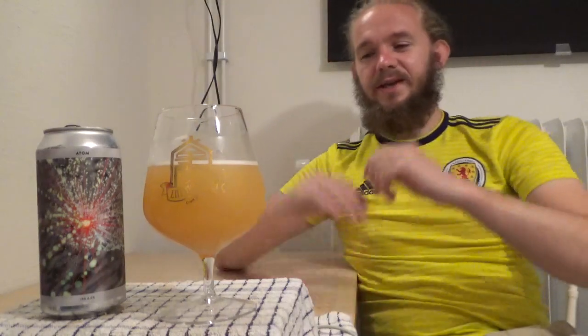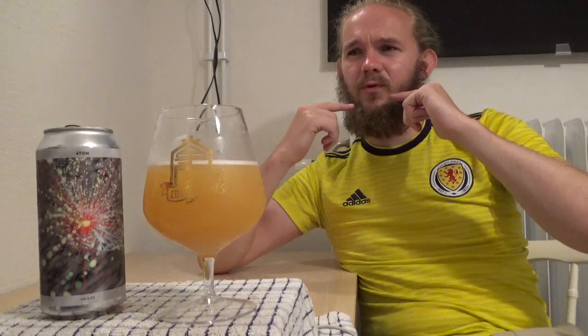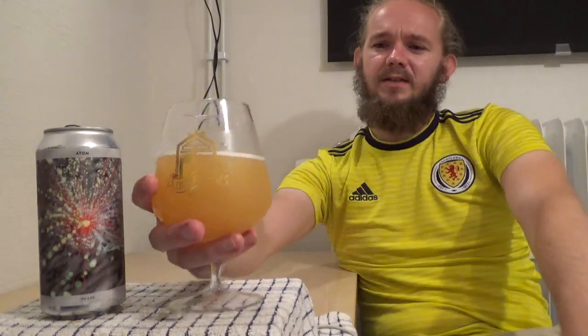Hoppy side of things then, back corners of the palate, you've got a little bit of that earthiness in there. As I said earlier, that comes from Mosaic. Mosaic always has that little bit distinctive earthiness. As you come further forward along the side of the palate, that smooths out a little bit. You get a nice little bit of floral aromaticity in there. And then round the very front curve of the tongue, you've got that lighter, grassy quality pushing its way out of the beer as well.